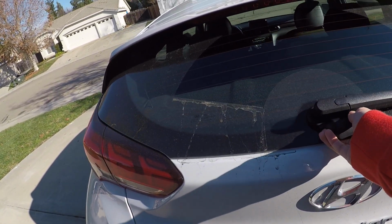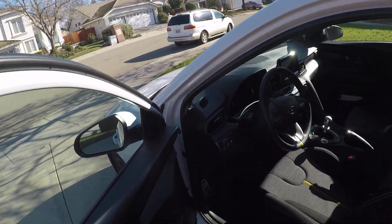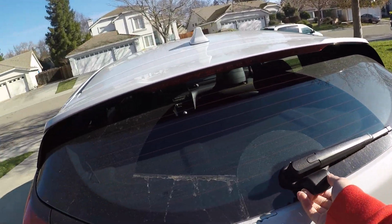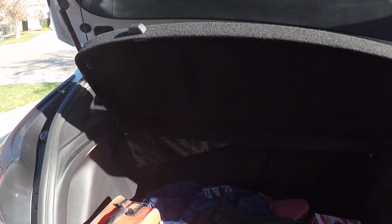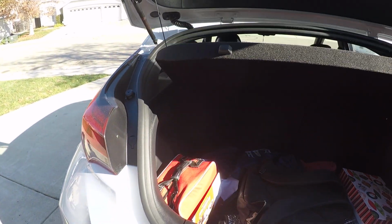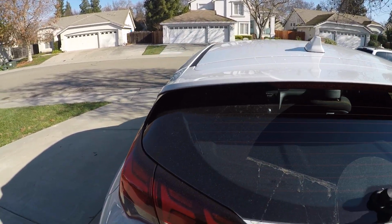Trunk space, let's see if I can open this. Oh, I don't have the key with me. Another thing here is to unlock the car. I'll show the interior later. Trunk is a bit messy right now, but there is definitely a lot of space in here. Could probably fit 2 large size luggages, which is good. And you can also roll the back seats forward. So it's a good thing. Rear wiper.